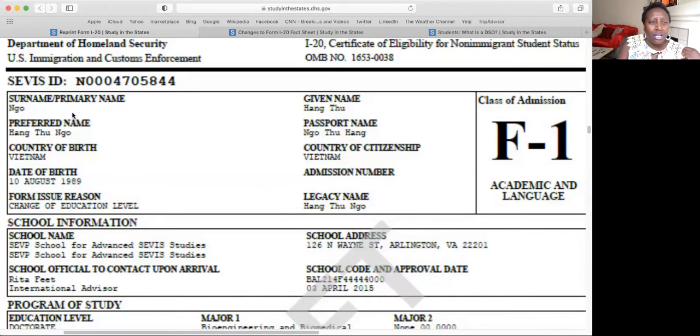To that form. Okay, here it is. So it is officially a Department of Homeland Security form. The Department of Homeland Security is a big body that has little departments. One of the departments that is supervised by the Department of Homeland Security is the U.S.